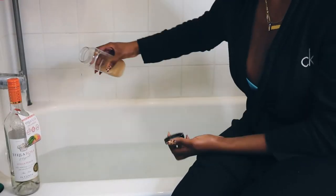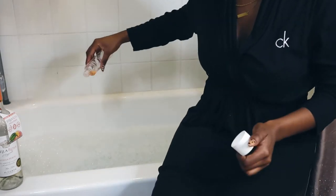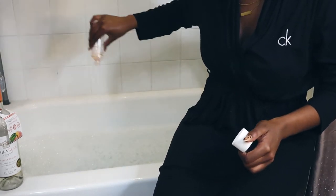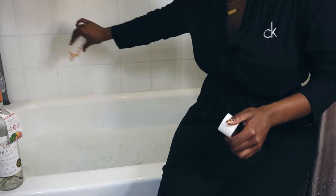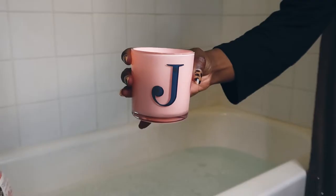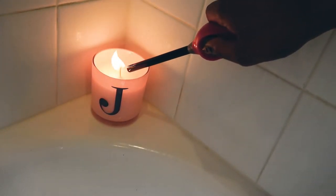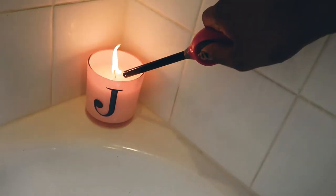And then my mom just has this in her cabinet, and it's like a bath soap. So I just added some bio oil into my water as well so that my skin can be moisturized, because like I said, I have dry skin. So in a bath, I think that that's a positive thing to add to your bath. If you have dry skin, I would recommend. I just lit me a candle that I found from Target.